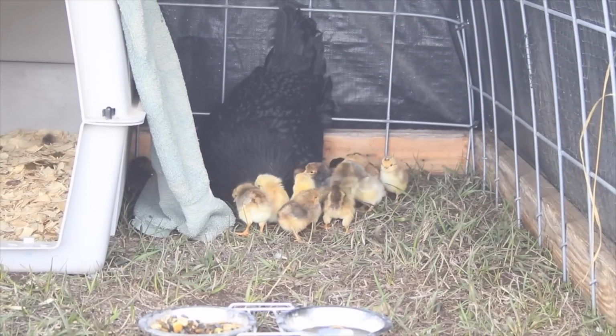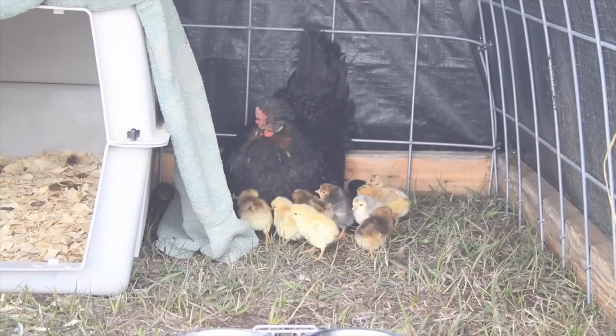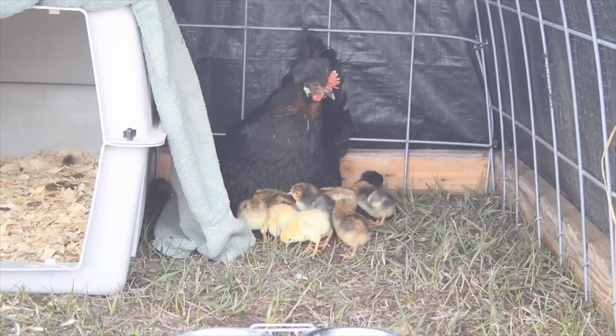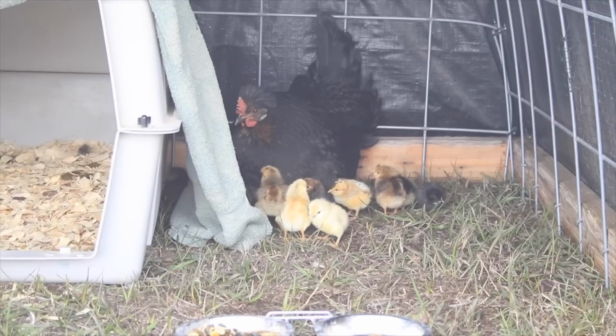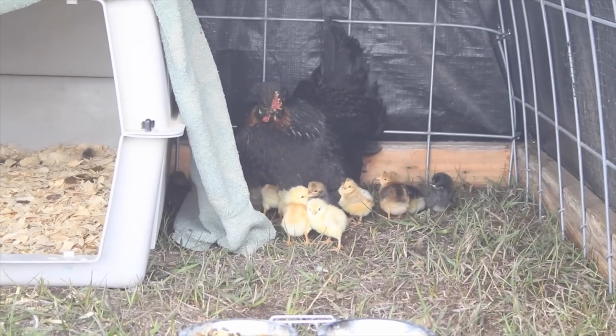And when they're cold, they just snuggle under her. But a shocking amount of the day, they are outside and out from under her, even at freezing temperatures and less than a day old. They are just acting like normal chickens.